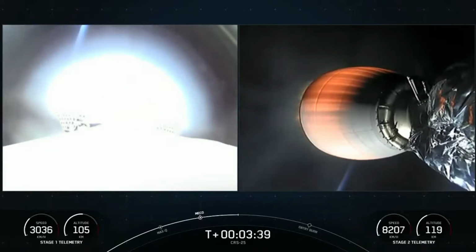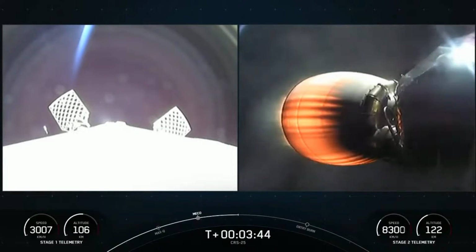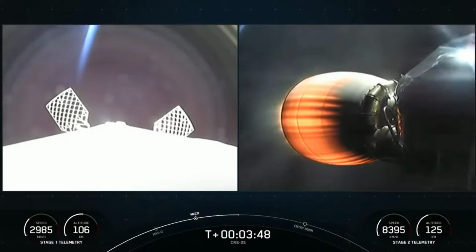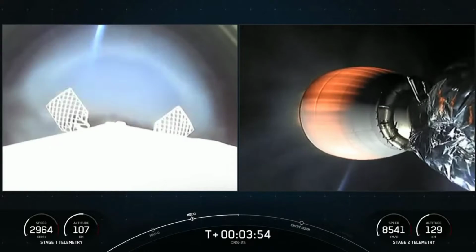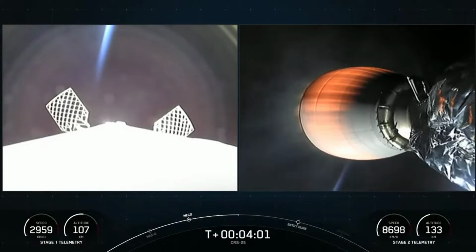Now, if you're just joining us, welcome to our 25th commercial resupply mission to the International Space Station for our customer NASA. You're watching our 30th mission of 2022 and the 3rd Dragon flight to the International Space Station this year. We lifted off just about 4 minutes ago from the Kennedy Space Center in Florida.